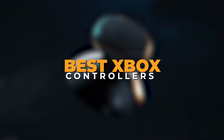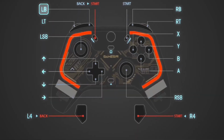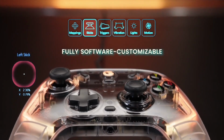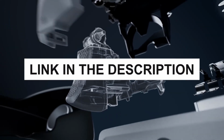We've ranked the best Xbox Series X and S controllers based on pure performance, comfort, compatibility, and design. These are not just accessories, they're upgrades. Each one offers something unique, and depending on how you play, one of them might be exactly what you've been missing.